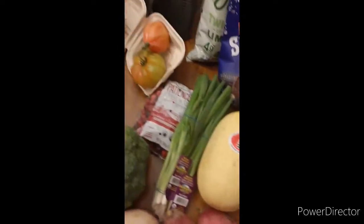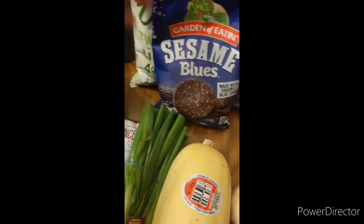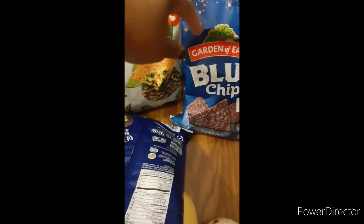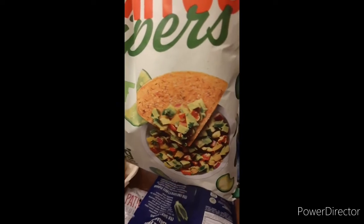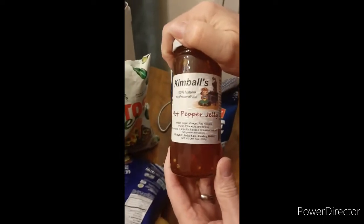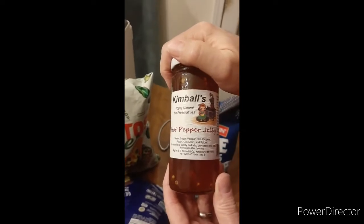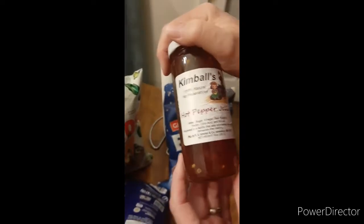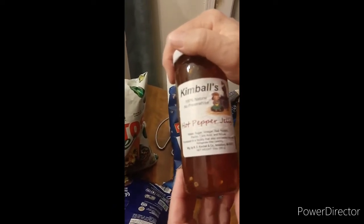I didn't order a lot of stuff this time, and Marty's got something over there. While he's unwrapping that, I did order 2 of these Garden of Eden organic blue corn chips because they were at 99 cents a bag. And then I ordered this. This is Bonitos Dippers, twist of lime. So I thought those might be something fun to do for taco night. And then last but not least, Kimball's hot pepper jelly is what Marty was unwrapping over there. Tell them what's in it, please, because I can't see it. Water, sugar, vinegar, red peppers, pectin, citric acid, and spices. Is that it? Okay.